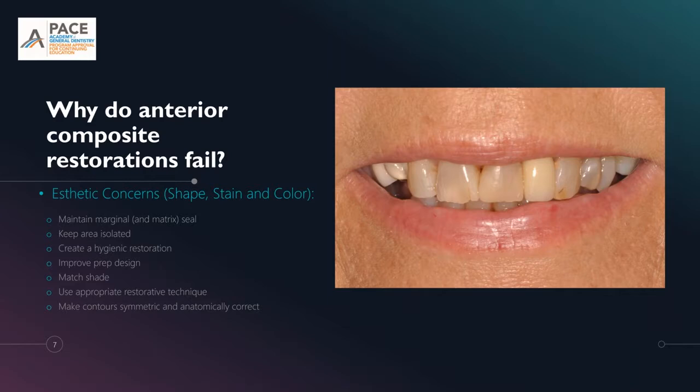Making the contour symmetric and anatomically correct. This is where the artistry comes in within dentistry. And we want to make sure we nail this for our patients so that we don't have these aesthetic failures when it comes to doing these anterior restorations.